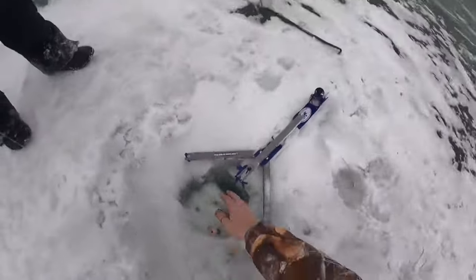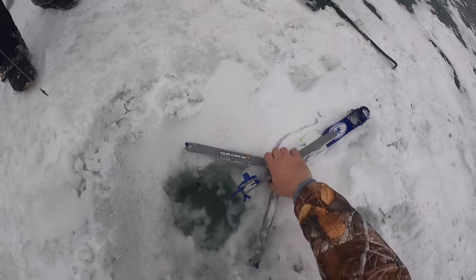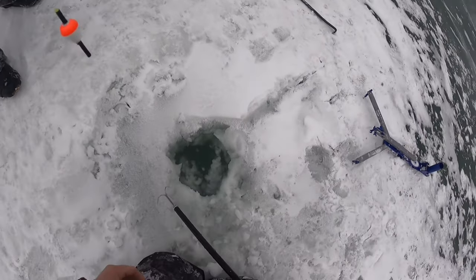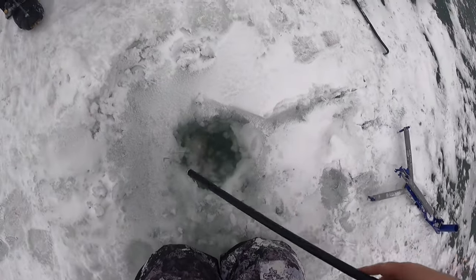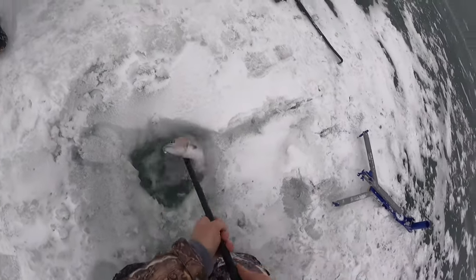Arctic spinner. Black body, nickel blade, and red bead. Okay, I'm gonna go light on this one. Sorry. Awesome. Little small, but I mean, it's a keeper. Go get it.